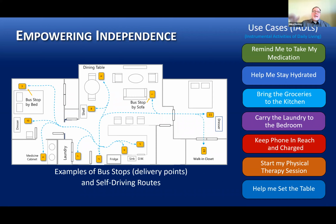It actually goes up and down, so it raises to match the surface that you're next to. And you could put the food, the plates, the dinnerware, the drinks on it, and then say, hey, go to the dining table. And the robot will drive over and park next to you where you want it. You can use it like a serving cart. Same thing, go to the laundry room where your washer dryer is, and then go over to the dresser or to your closet where you keep your clothes.